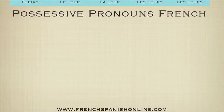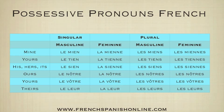Let's see them first, and it's not as easy as we can think because we have several pronouns for one in English. We are going to see the pronunciation in this table. So to say mine, you can say le mien, la mienne, les miens, les miennes. So 4 words in French for 1 in English. Yours, le tien, la tienne, les tiens, les tiennes. His, hers, its, le sien, la sienne, les siens, les siennes.